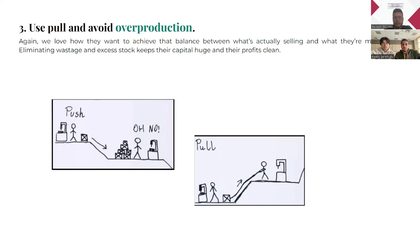This pull system contrasts with traditional push systems, where goods are produced in anticipation of demand, often leading to excess inventory and waste. By focusing on actual demand, Toyota can better align production with customer needs and adapt to market changes more effectively, ensuring optimal use of resources and minimizing waste.